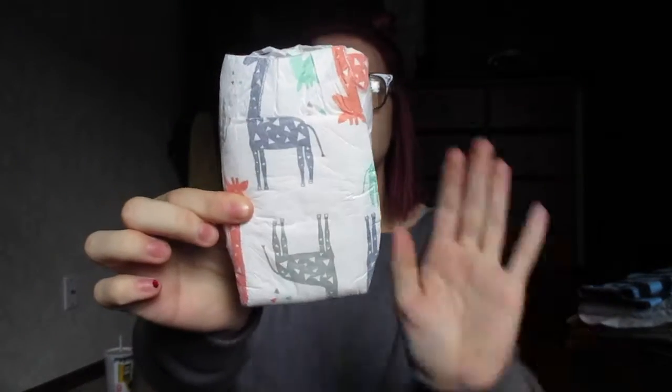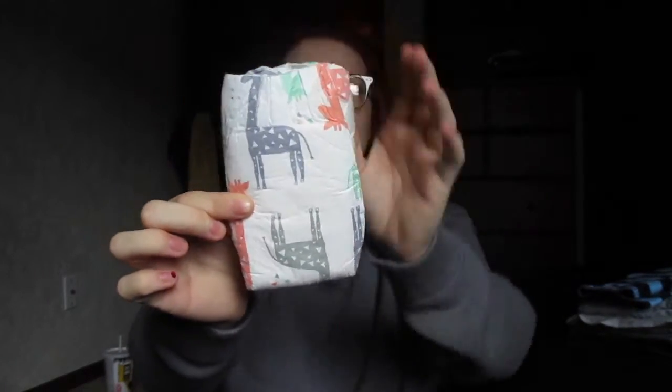I also already have some diapers in here, as you can tell. These are the Honest Company newborns. I do plan on cloth diapering, but we do have a couple packs of the newborn Honest Company just on hand for the first week and to just adjust to having a newborn in general. I really like that they're biodegradable and made out of all plant-derived products and all of that jazz.